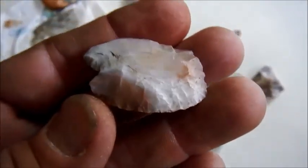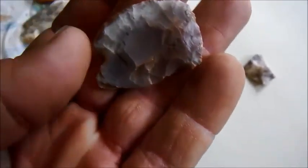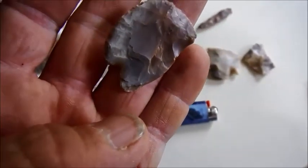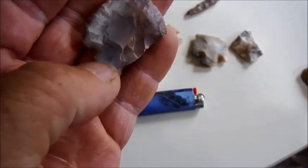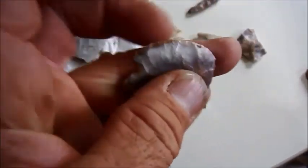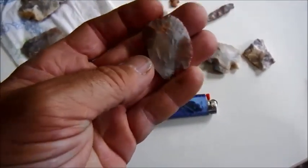This little doodad here, some killer edge work on it. Don't know if it's the tip, or I think that's the tip. Yeah, that may be the tip, and down here is the base and the one ear. Yep, I think that's what it is. Just blunted way over.